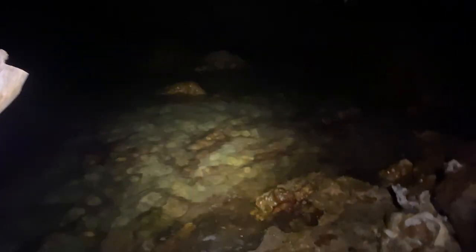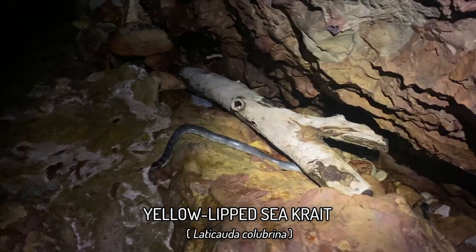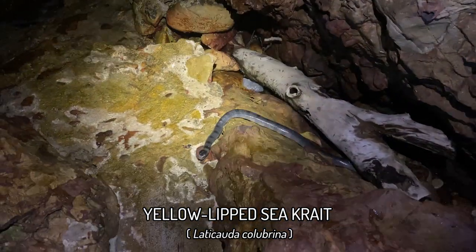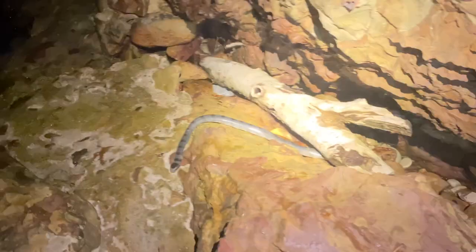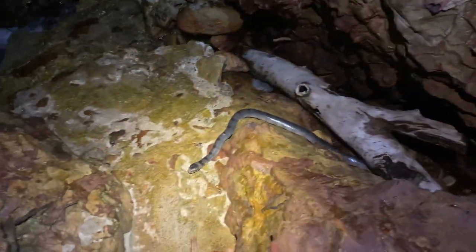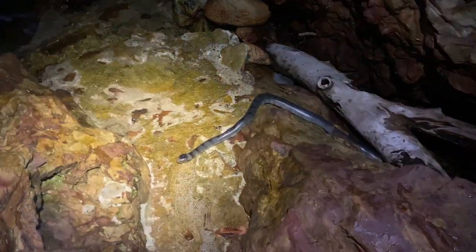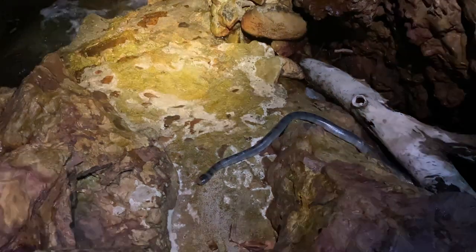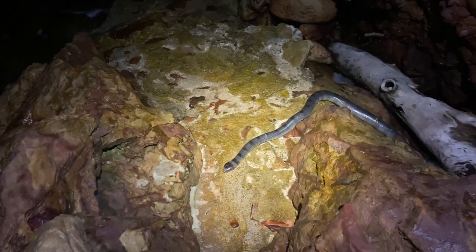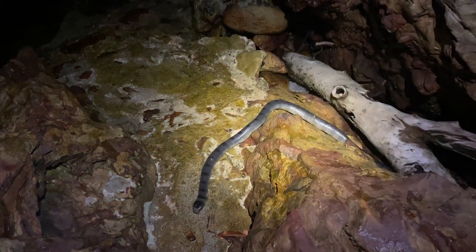Okay, so on the way back we have to walk along this rocky thing on the coast, and I just found the most giant sea krait you will ever see. Look at this. Oh my god. That is a beast. It's not surprising to see one out here on the rocks at high tide. We're having to skip over the waves and get wet. But man, look at that.